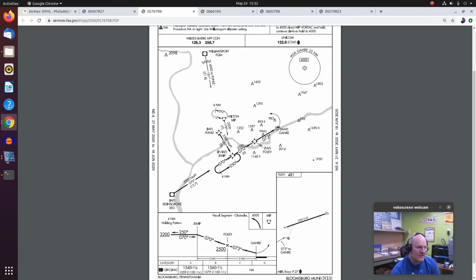All of these waypoints here have this symbol. Those are flyby waypoints. What does that mean? You just have to fly close to them. You don't have to fly over them. So, for example, if I'm coming from Punley, I'm going to turn left. I'm never actually going to fly over JMIP in that case, but that's okay.